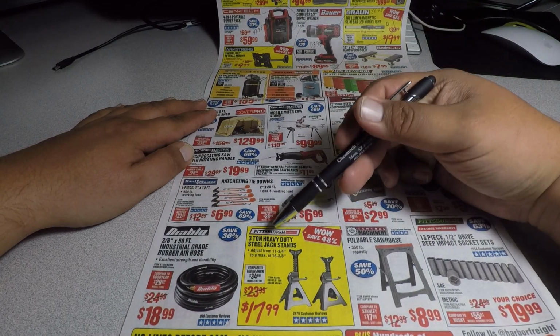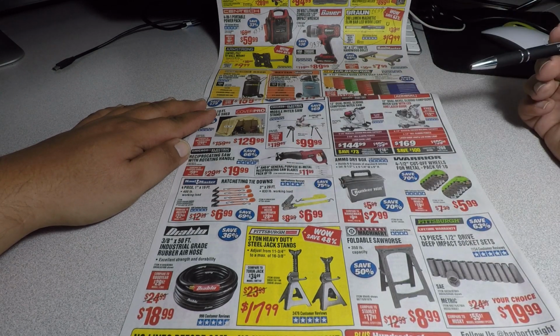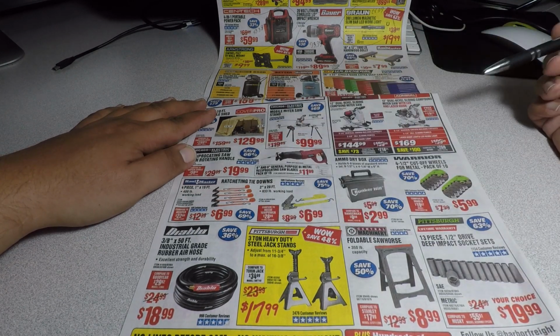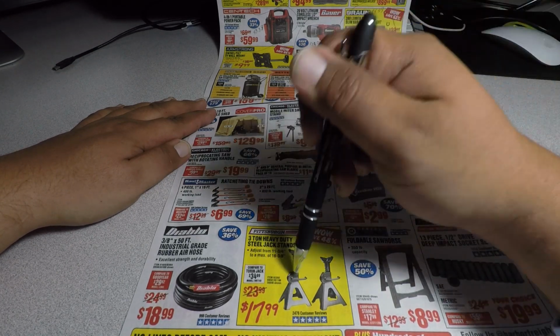These are great jack stands. Definitely recommend these jack stands for you guys. I tried buying some jack stands the other day and I couldn't find anything cheaper than $25-30. So definitely $17.99, it's a great deal.